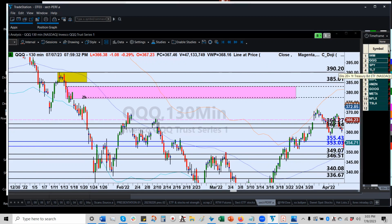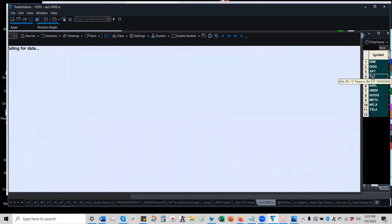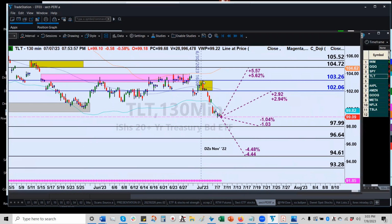And if we take a look at the bonds, here we are on the bonds. The bonds actually lay out very cleanly here. So right here is where we closed. If we get a rebound up here, about 3% up, this is an area where we would be looking to express a bearish trade at around the 102 region. And that's about 3% above where it closed here.